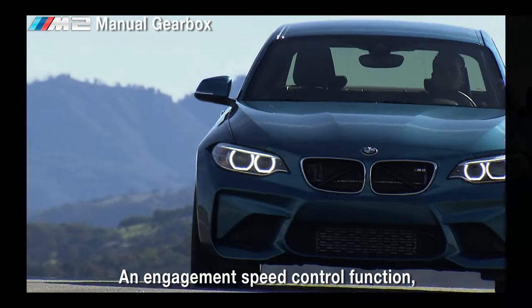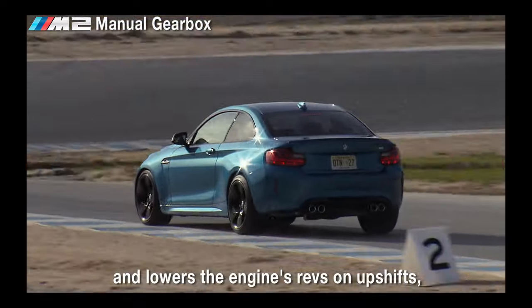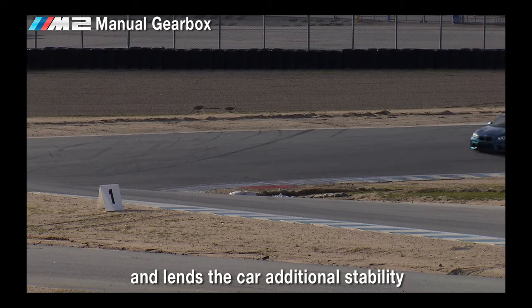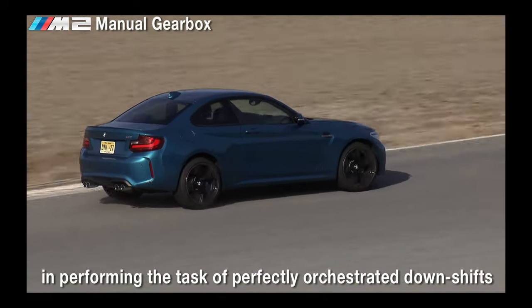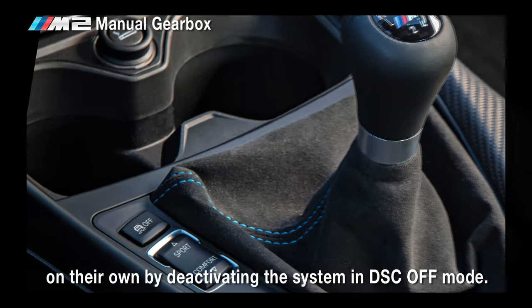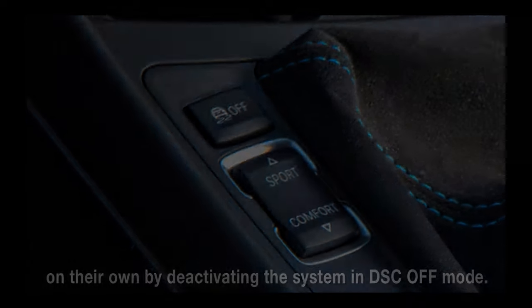An engagement speed control function, which blips the throttle on downshifts and lowers the engine revs on upshifts, makes the gear changes even smoother and lends the car additional stability during hard driving on the track. Experienced drivers can still take pride in performing the task of perfectly orchestrated downshifts on their own by deactivating the system in the DSC off mode.